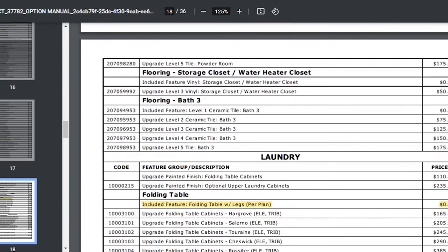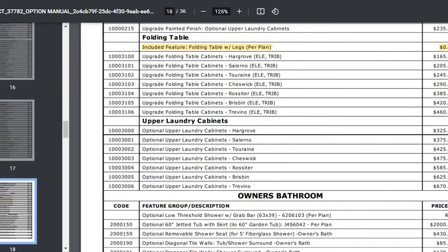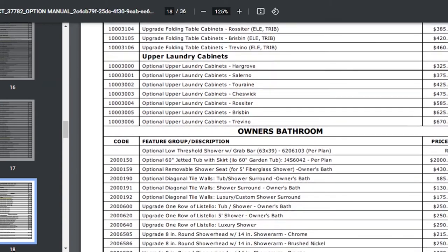I chose not to get upper laundry cabinets because, again, I found this cost excessive. $325 here, $375 for this, when you can go to Home Depot or Lowe's and purchase the same upper laundry cabinets yourself. I just want to make a note that even though I am purchasing a new build, custom built home, nothing says that you have to complete all of the additions or all of the things that you want on your house at the time of purchase. That's something that you can choose to do, but for myself, it just wasn't financially smart.